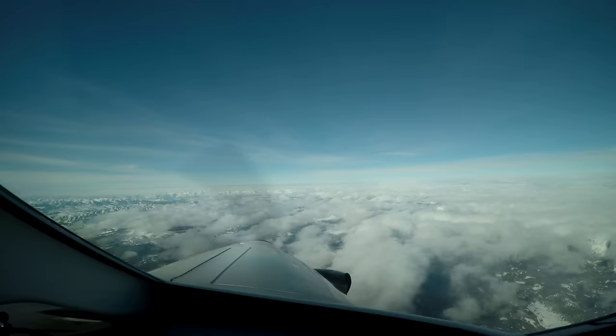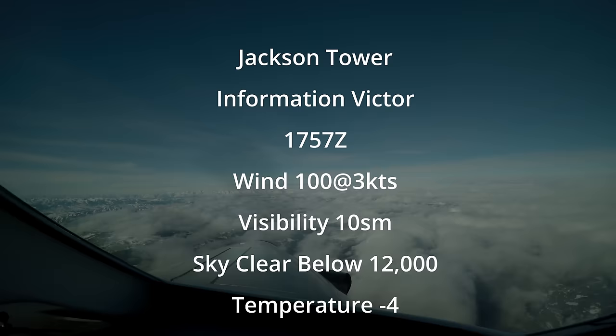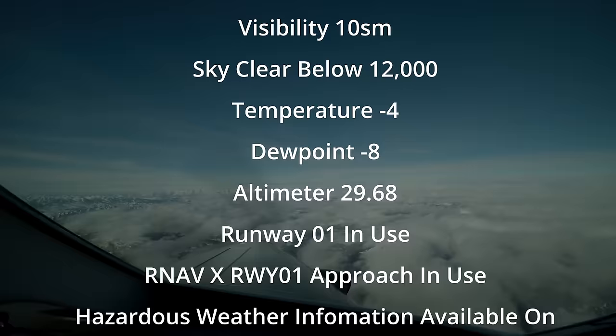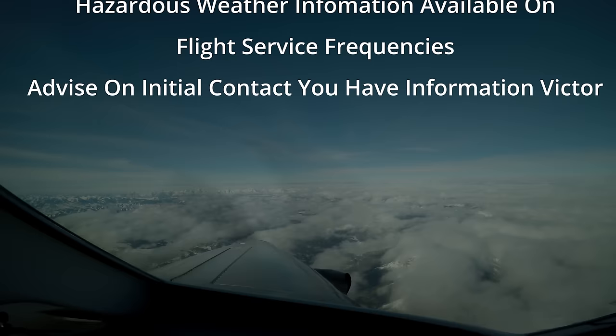Jackson Tower information Victor 1757 Zulu. Wind 00 at 3 knots. Visibility 10 statute miles. Sky clear below 12,000. Temperature -4, dew point -8. Altimeter 2968. Runway 01 in use. RNAV X-ray runway 01. Contact Salt Lake Center 127.75. 127.75, good day.